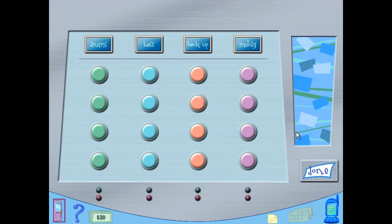Hey, welcome to Making Tracks Music Studio. My name's Jez. I'm the manager. You're awesome for helping out. Cool, let's get started. I need you to mix a tune to match the one I have. On the mixing desk, you can see the four tracks that make up the song: drums, bass, backup, and melody. Click these buttons to hear the sample tracks. Click the circular buttons on the mixing desk to find the four matching tracks.